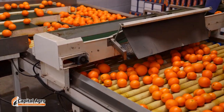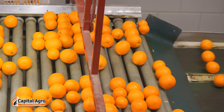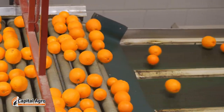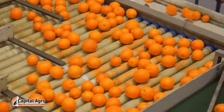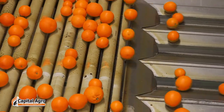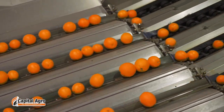After sorting, the fruit moves on to the waxing stage. The food-safe wax protects the fruit and preserves its quality and freshness during storage and handling. The fruit then enters the final drying stage to complete the disinfection and sorting process.